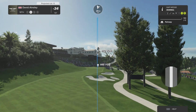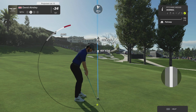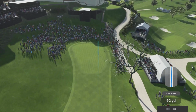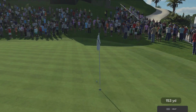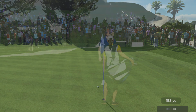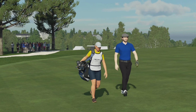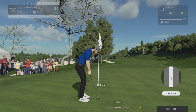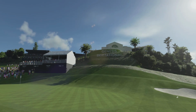Handy effort, that one. Playing from around 150 yards here. Oh, that one's straight at the pin. Oh, almost went in. Oh, that's a great approach shot. It's just about 3 feet away. And that will do it for this player today.